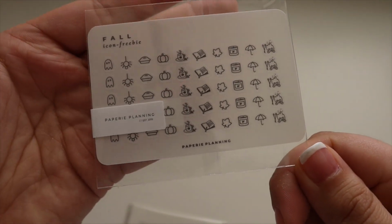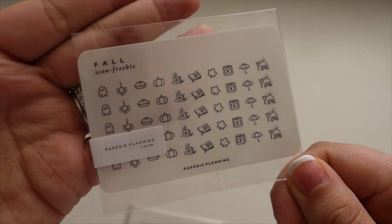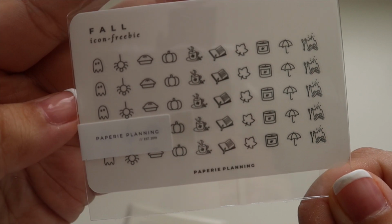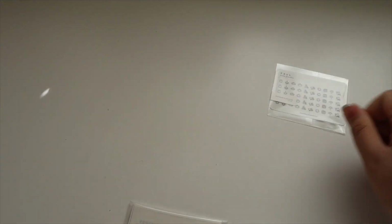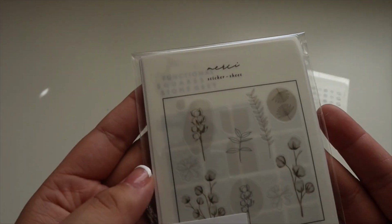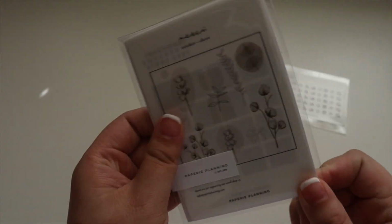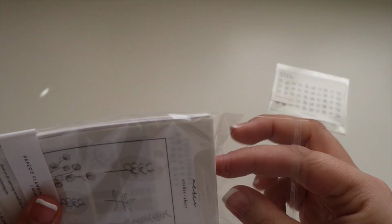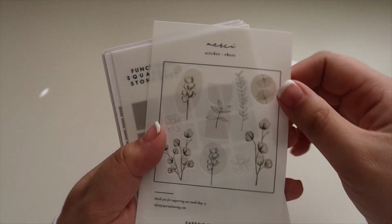And with the order, you got this really cute fall freebie, which I love. Y'all know I love Halloween and fall, and this is perfect. And then also this ROSIE sticker, and then everything is in here. So let's open this up. So here is another freebie. So we got the 2 freebies.